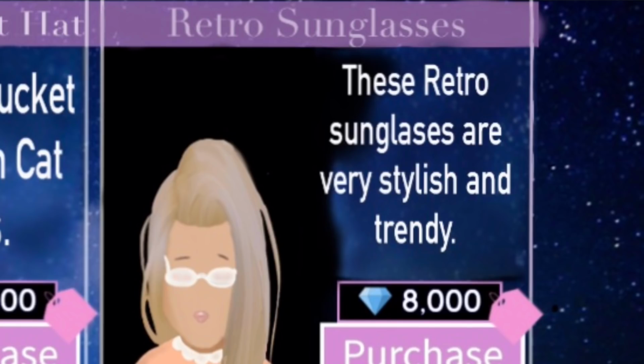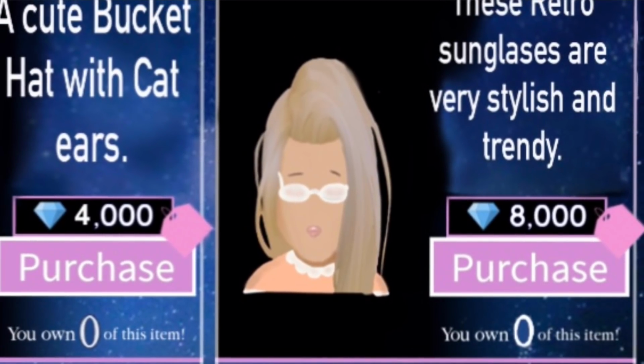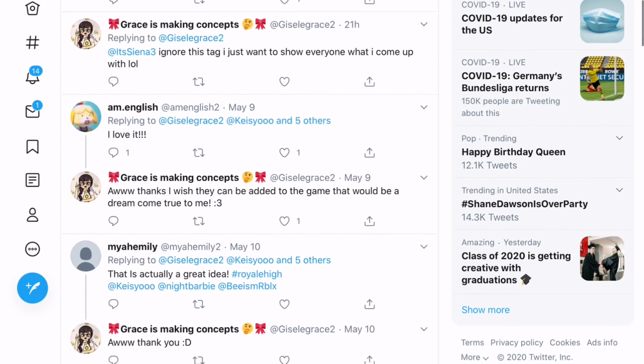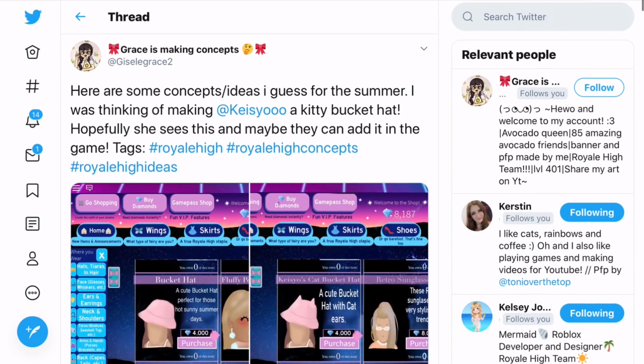So this one says these retro sunglasses are very stylish and trendy. I agree, that looks so, so, so cool. I love the look of that. But anyways, is there anything else in the replies? No, there isn't, just a load of tags. So a lot of people got tagged on this, it seems.